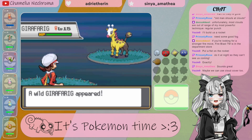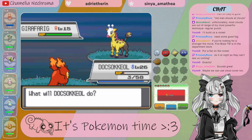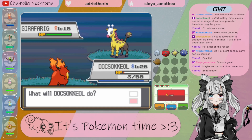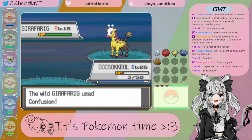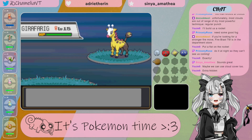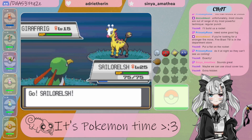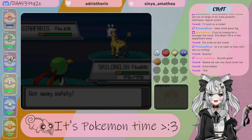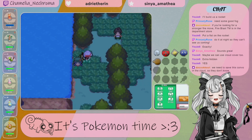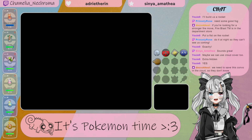Ooh, Giraffe Rick. Maybe you could use cloud cover too? Smart. And if they want to get rid of the cloud cover so they can see us, we win! It's genius, that's the perfect plan. Because if that happens, then there's no clouds anymore and we win. That was the goal all along. We need to save this cover in the clouds so they don't know. Smart.